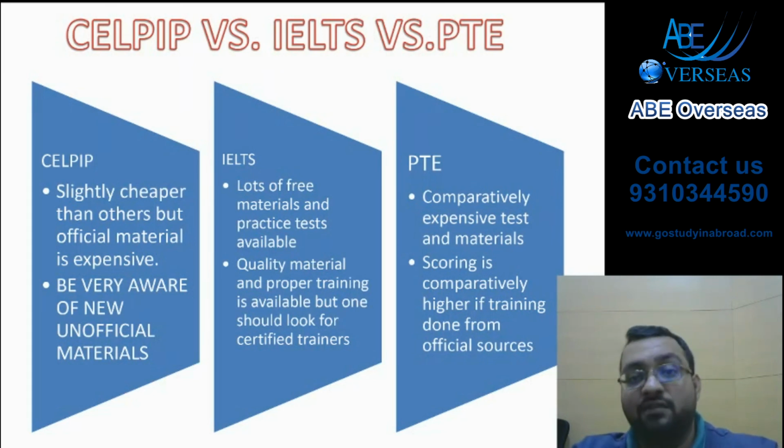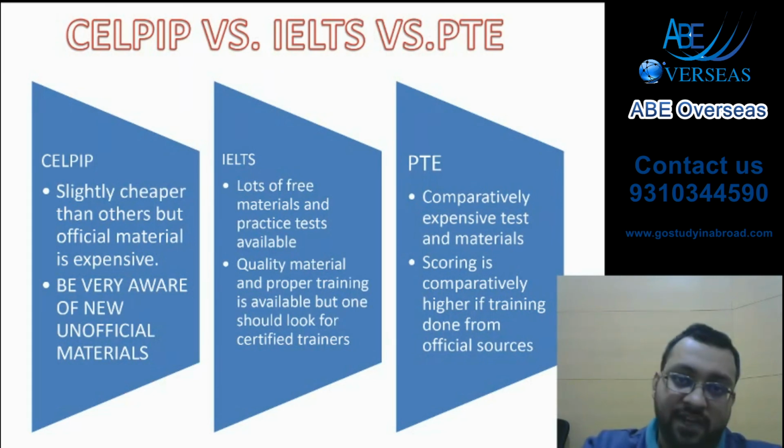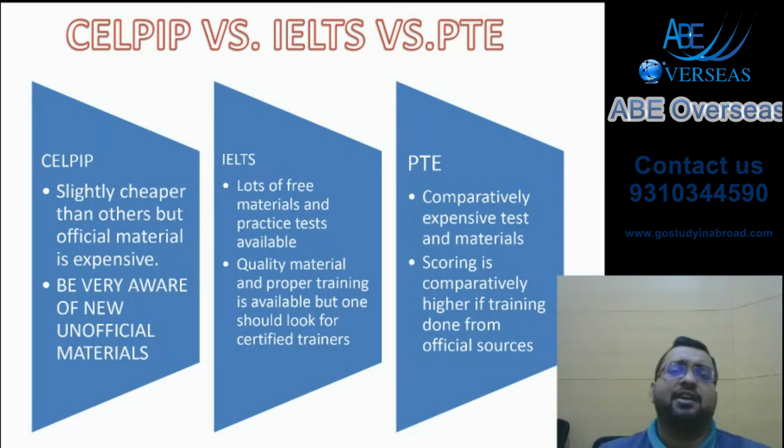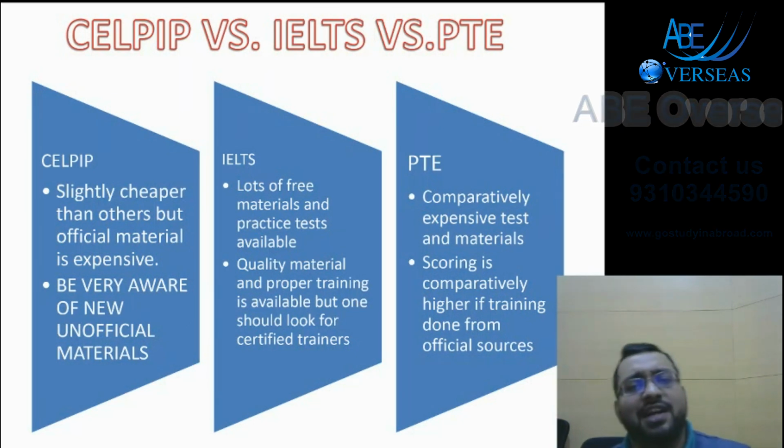And if training is done from official sources and from certified trainers, we have seen good success in this examination. So overall, that's the kind of broad breakdown about CELPIP versus IELTS versus PTE.